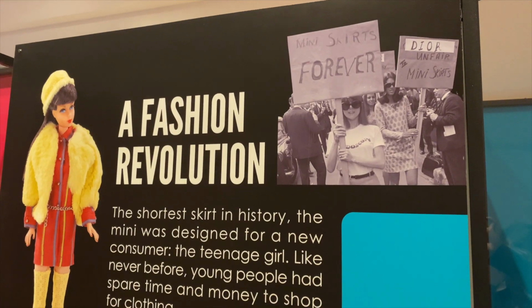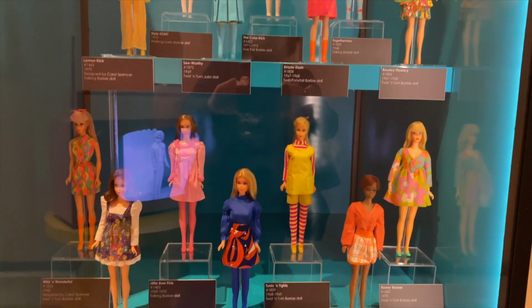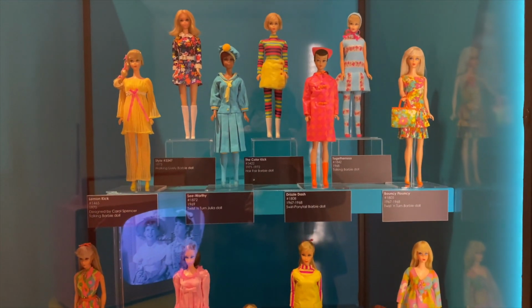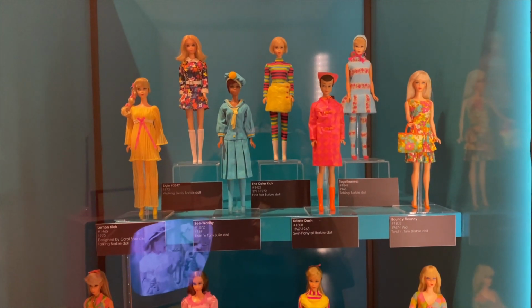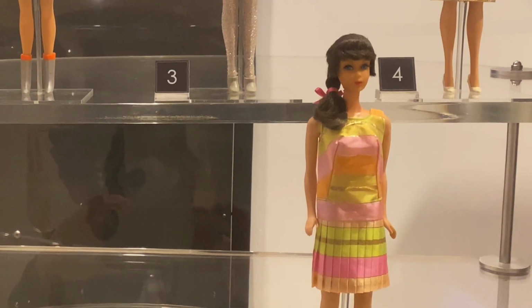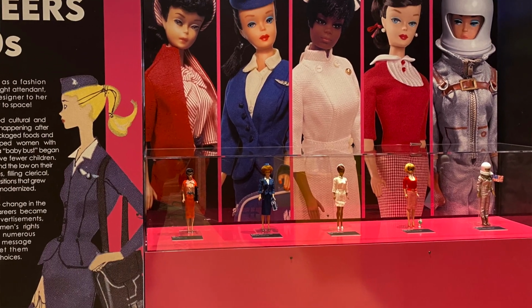Through the 60s, Barbie evolved alongside the rest of the world. She wore her own version of the shortest skirt in history, the miniskirt. The metallics and shiny fabrics of the space age. And apparel that reflected career choices in the 1960s.